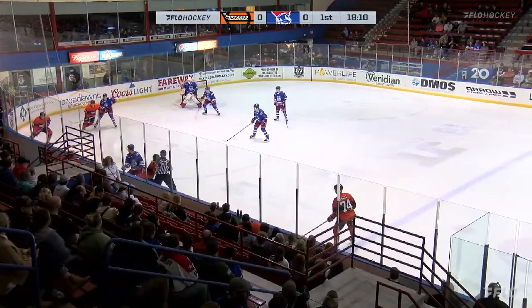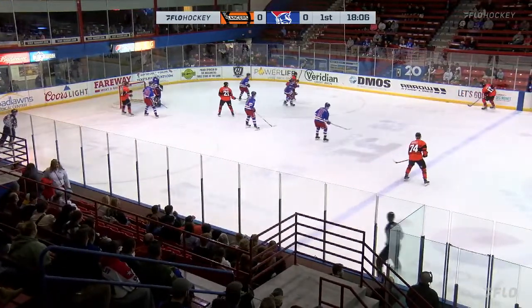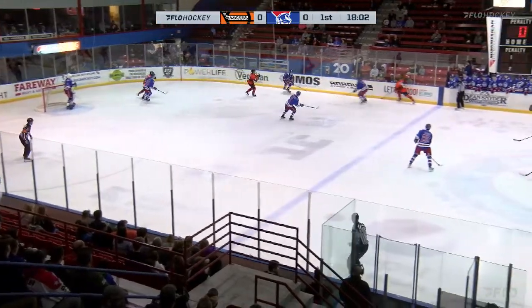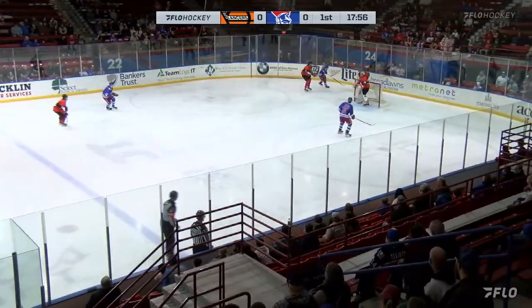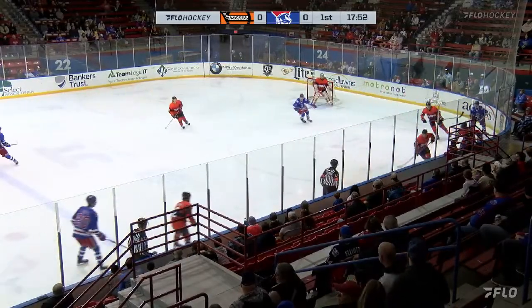Well, I said goal right away, I thought it was in. Lancers send it over to the far side, and we could hear the ding off the pipes from way up here. Sent over to the far side. Menahan has it for the Buccaneers. Played by Grammer and sent down, and that's going to be waved off. Lancers pick it up in behind their own goaltender. Played on the near side by Clark.